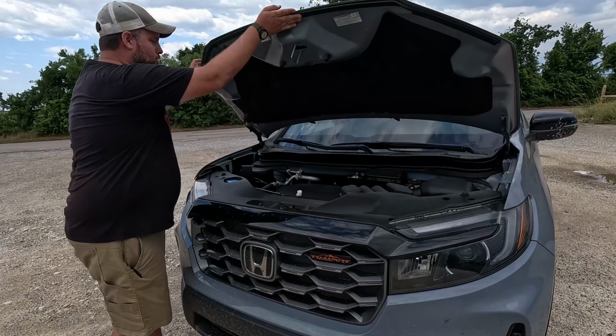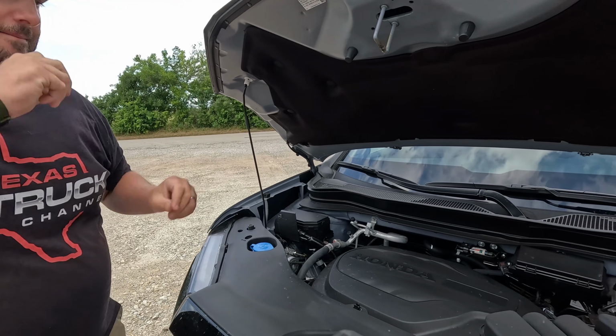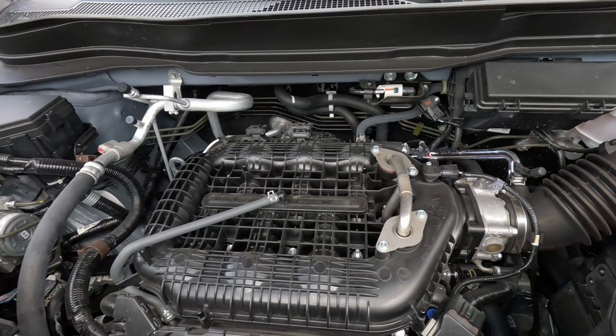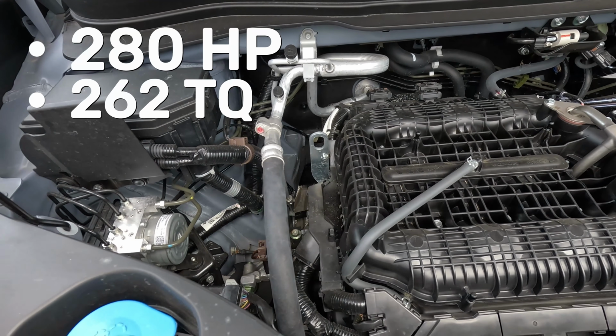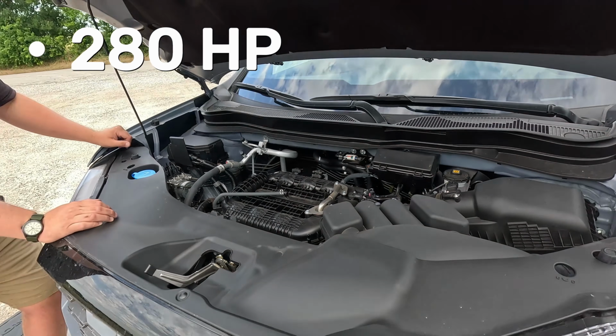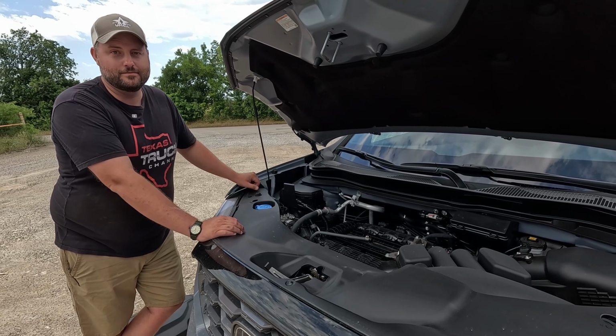So, ooh, it's a steel hood. She's got some weight to her. Let's get the prop rod in here. Look at that, man. Look at that plastic cover. What's under here? Get that out of here. Goodness. This is 3.5 liter VTEC goodness. Good for 280 horsepower, 262 foot-pounds of torque. I know 262 doesn't sound that big for a truck, but with a 9-speed auto, I'm telling you, it gets the job done. It's also a ripper. All that covered, let's check out the interior with Craig.